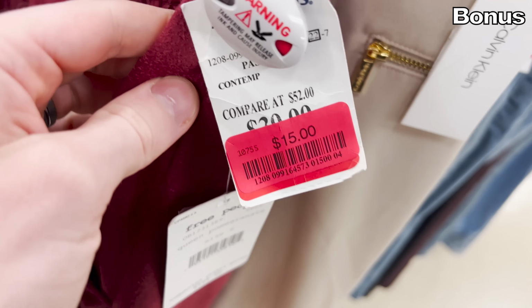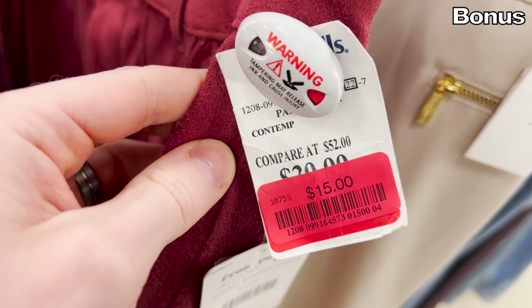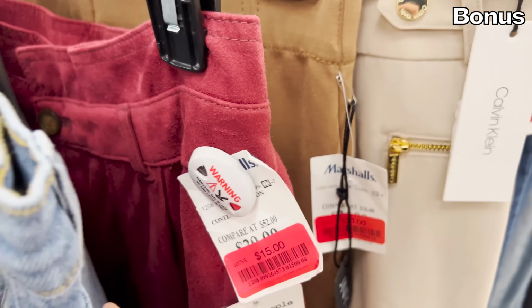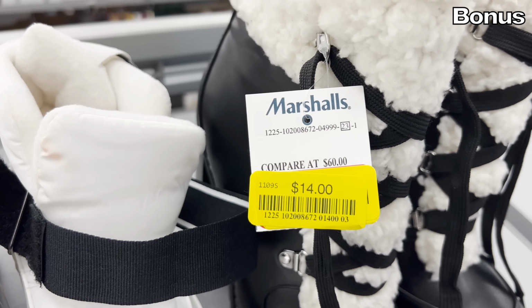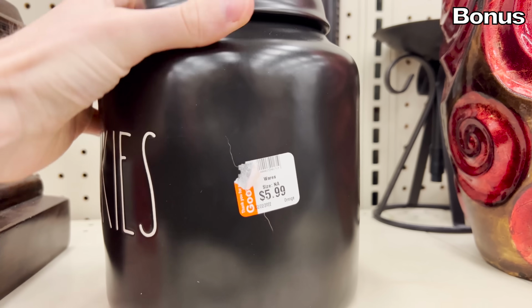Bonus 2, if you find yourself intimidated by fashion or you just simply don't know what's hip, I'm clearly in no way trendy or hip based on that movement and the fact that I just said the word hip with air quotes. But if you do find a price tag that has the word contempt, this is an abbreviation for the word contemporary, meaning the product is usually a modern, younger type of look. Great to know. Another inside fact I was not aware of before I began my research, yellow tagged items that do not sell at Marshall's are often sent to Goodwill.